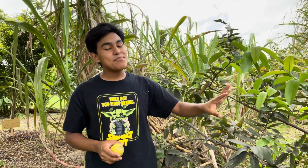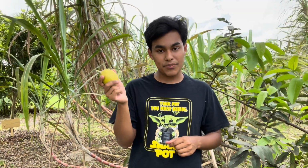Something to keep in mind is if you love to grow white guavas as well, keep them away from your pink guavas, because if they're grown in the same area, they will cross-pollinate and your white guavas will become pink guavas. If you want to keep them separate, make sure that they are a good distance away from each other. If not, they will cross-pollinate and they'll become pink.